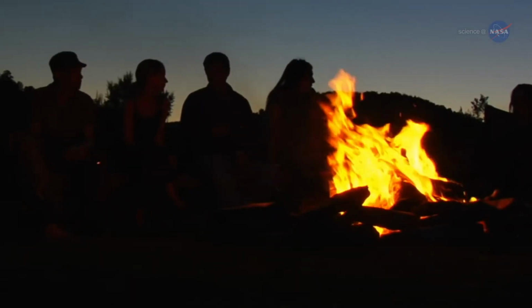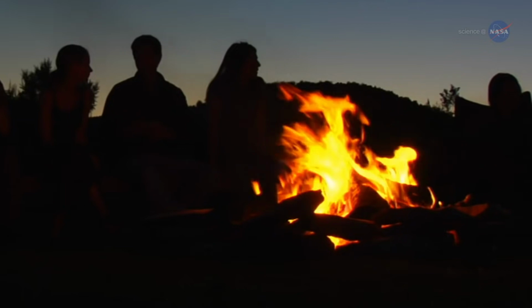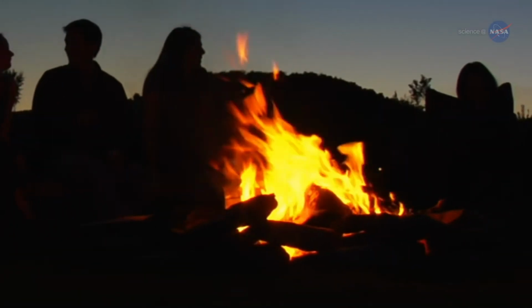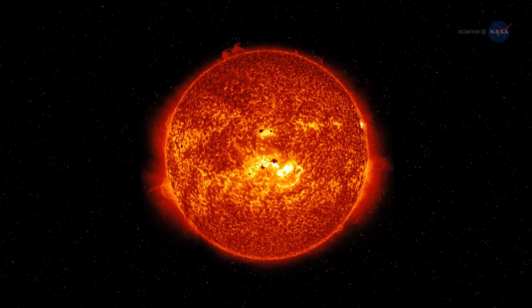Imagine standing around a roaring campfire, roasting s'mores. You feel the warmth of the flames as the marshmallows crackle. Now, back away. You get cooler, right? That's not how it works on the sun.